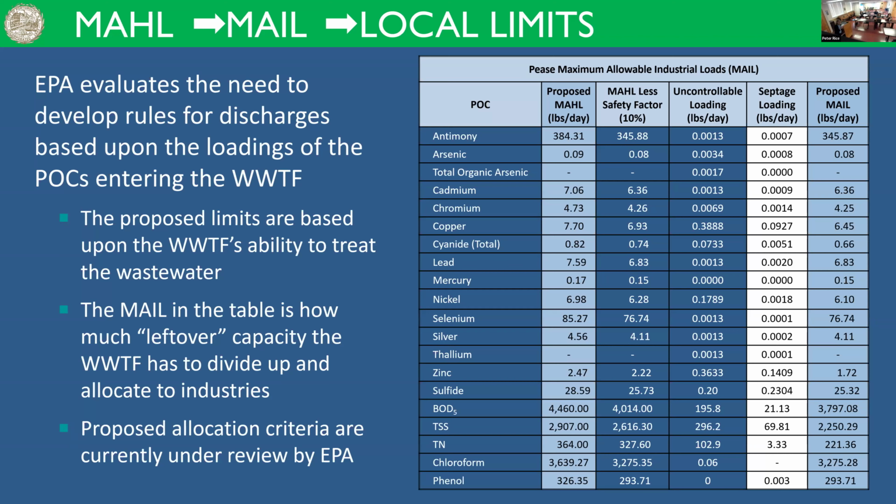So for that, we have all of our criteria, and we're going to start crunching the numbers and come up with this calculation. But in order to do the calculation for maximum allowable headworks loading, we want to know the removal efficiency through the plant of these pollutants. So that's where we took a look at the influent, what's leaving, and what is the percent removal through the plant. That's all baked into the maximum allowable headworks loading calculation. So we crunch the numbers, and that's where it gets really fun because you're really modeling the plant, which is great. So that's the proposed MAL, we call it, maximum allowable headworks loading.